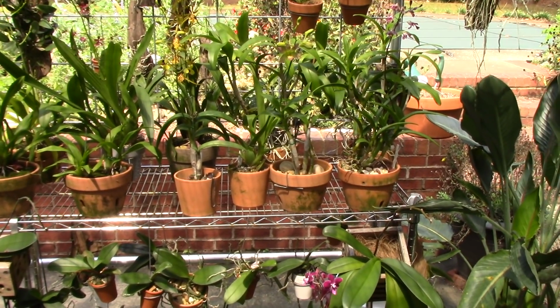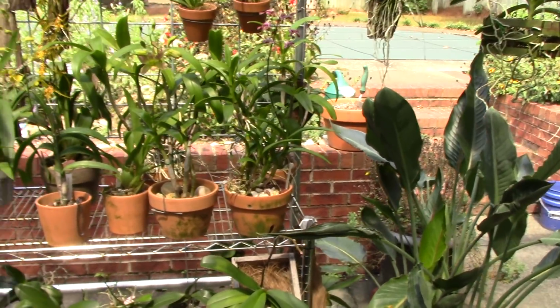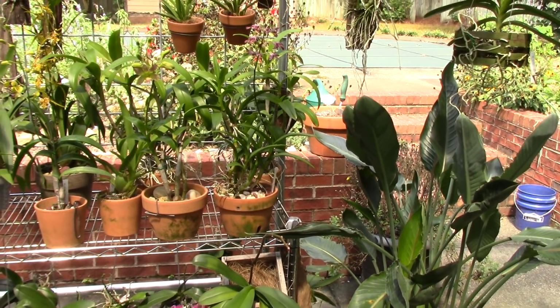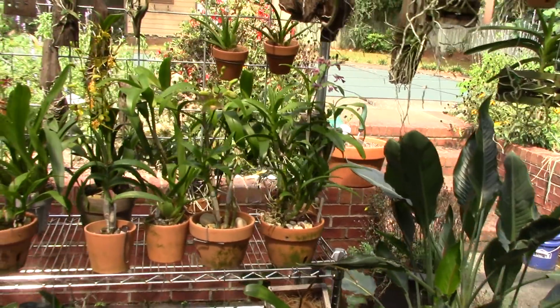Anyway, that's my take on keikis, and I guess my take on deciduous. And to me, I think it's important to understand that because of how these guys grow. It's important to understand how they manipulate their own reserves and how the nutrients are used by the plant. It helps you grow them. Without a doubt, it'll help you grow them.